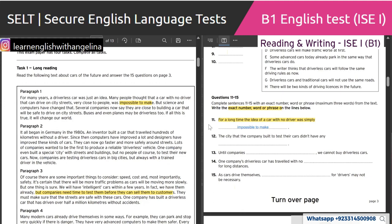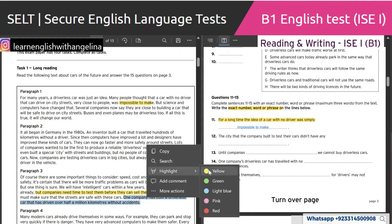Okay, ma'am. Long distance is already given, 500,000 kilometers. You need to tell me: one company's driverless car has traveled with no what? It's in the last line, Naveed. Last line in here. Yes, ma'am.